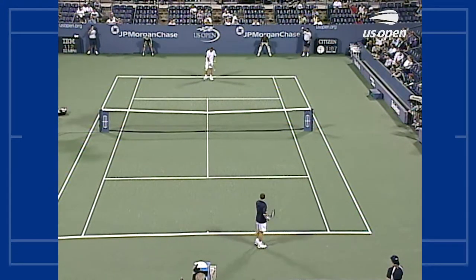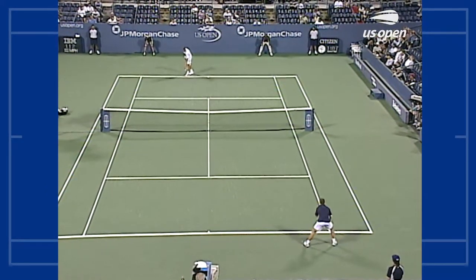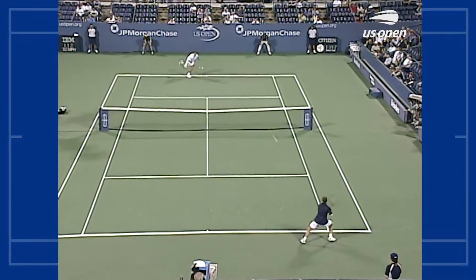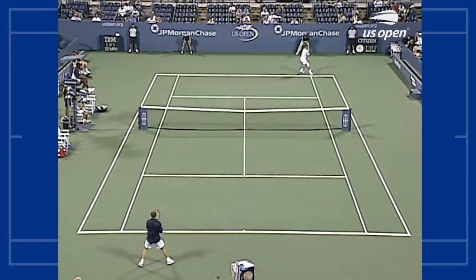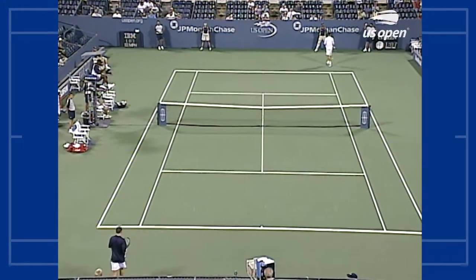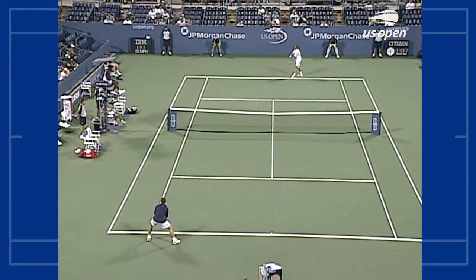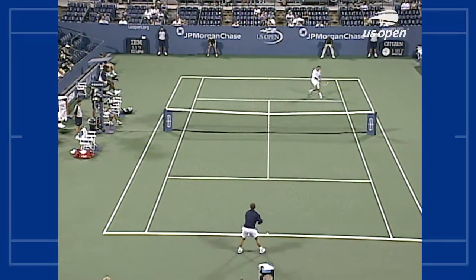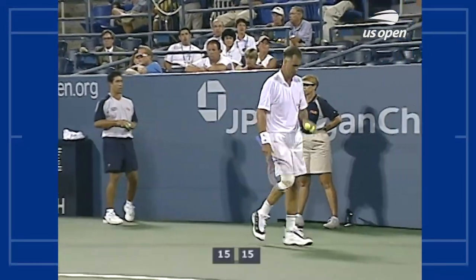Right, first serve. In that point, a couple of slice backhands from both players. That must have been very tight. Probably didn't need to go for quite that much. That backhand just being inside the line.